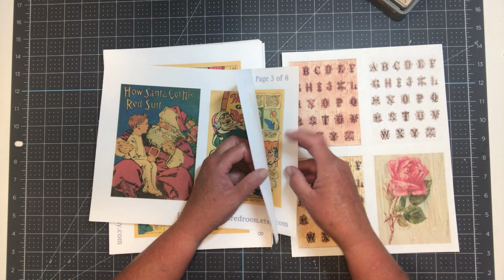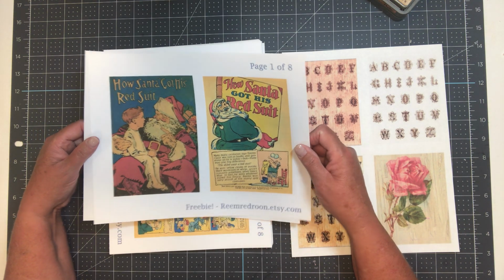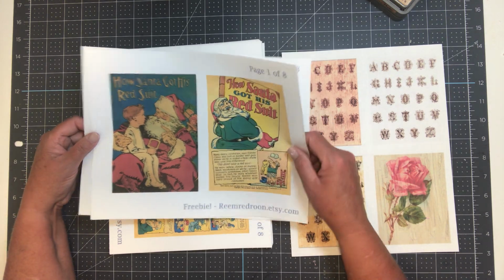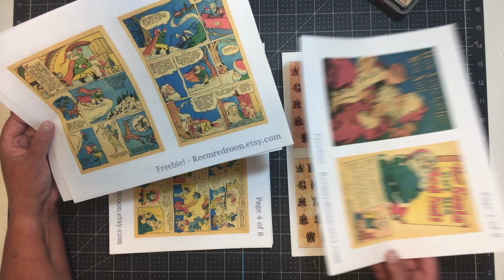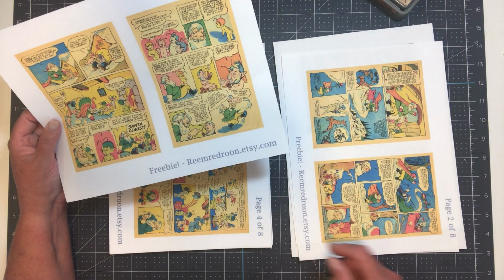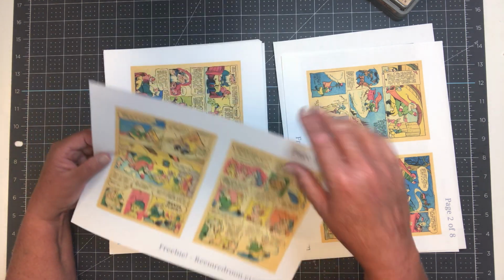This is an old cartoon. How Santa got his red suit. Cute, huh? Adorable. Now she must have an Etsy site.